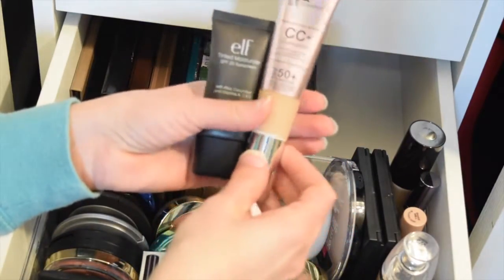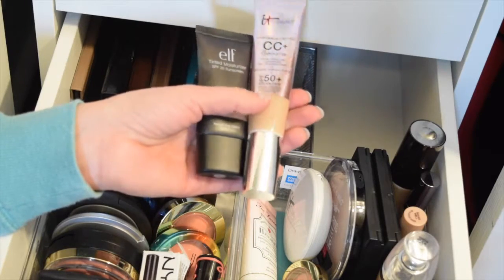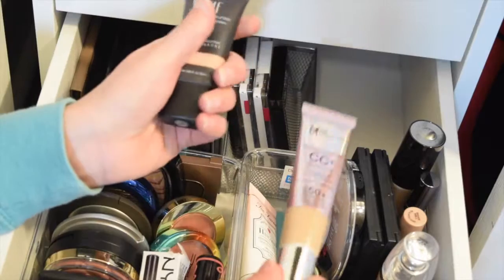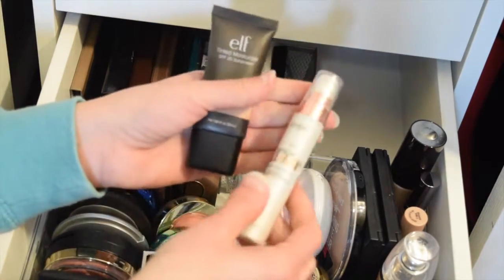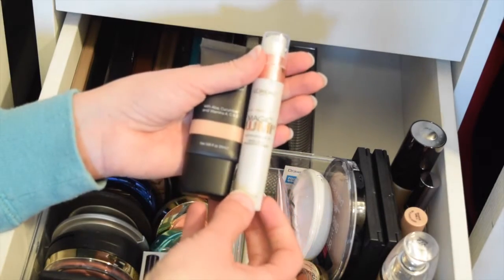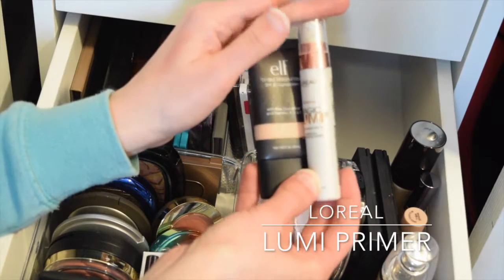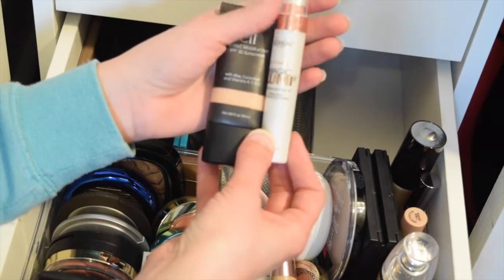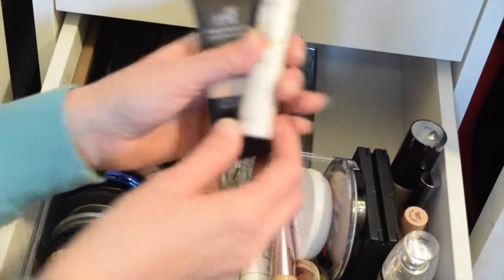Or there is the It Cosmetics CC Plus Illumination. No, I'll just use the e.l.f. one. I have this L'Oreal Magic Lumi foundation that I'm panning, so I don't like doing illuminating primer on top of illuminating foundation or CC cream or whatever. So I'll pull these and use these two for the week.